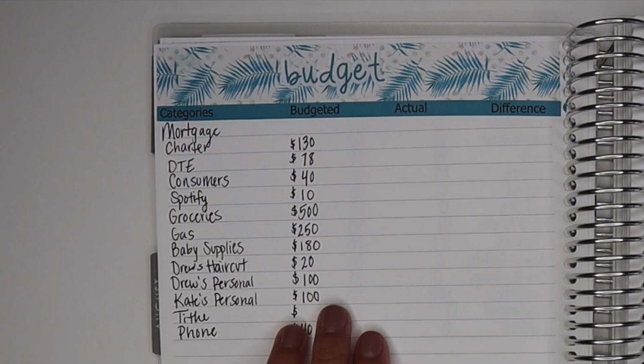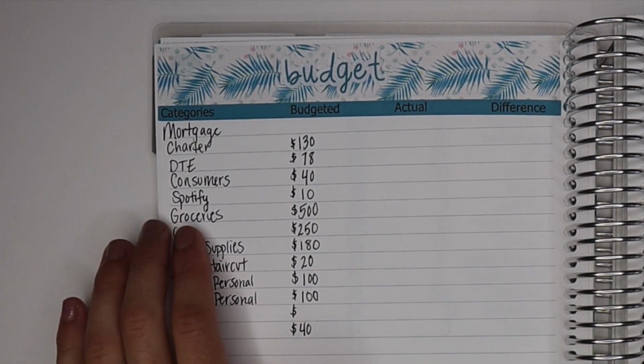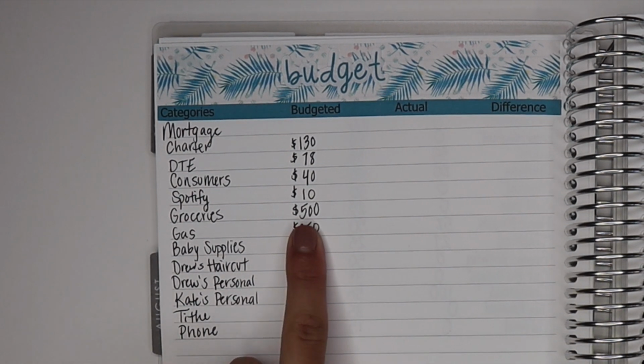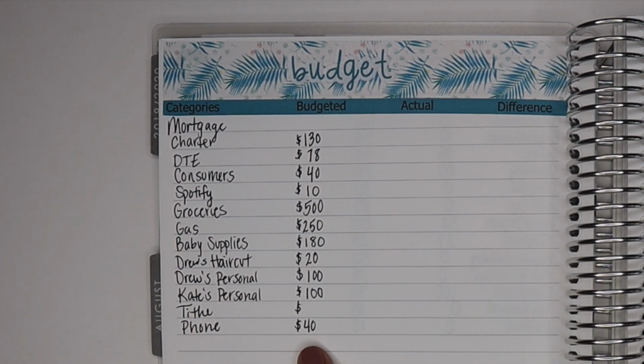And for my expenses, I'm going to ignore the top half because we don't need to have any of that cash out. That stays in my checking account to pay my bills that come out automatically. We just need to have groceries through my phone bill.